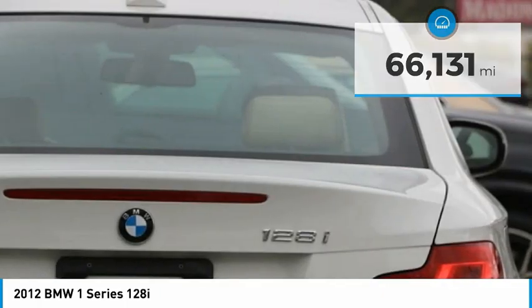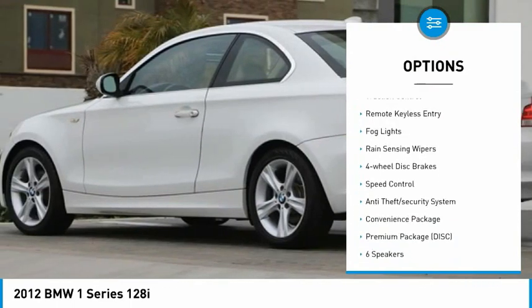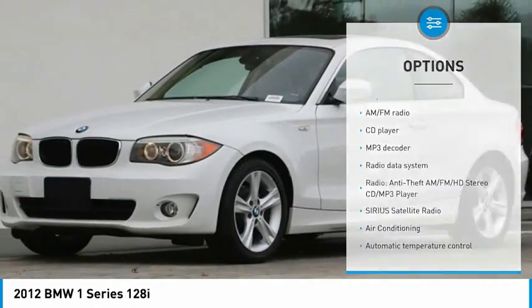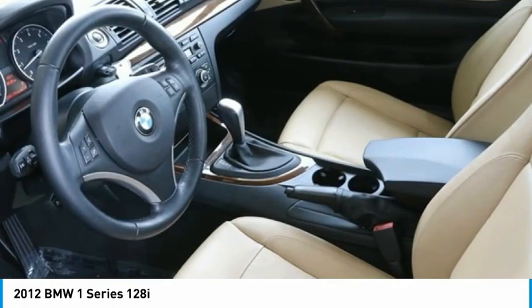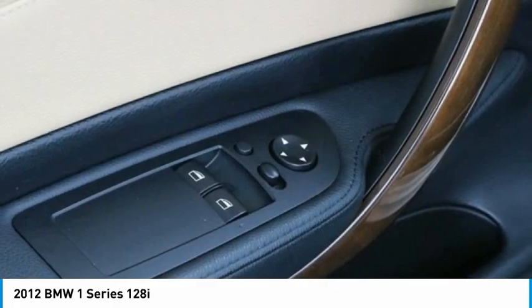Here are some of this vehicle's great options: electronic stability control, alloy wheels, brake assist, traction control, remote keyless entry, fog lights, rain sensing wipers, 4-wheel disc brakes, speed control, anti-theft security system. This beauty is sure to make you the talk of the neighborhood. So call or drop in for a test drive today.